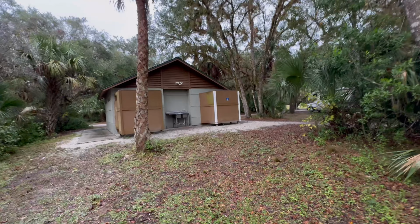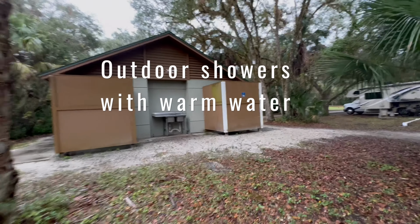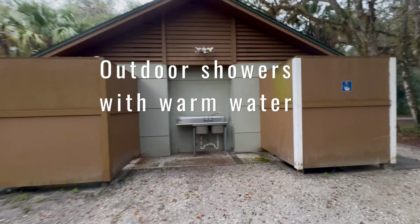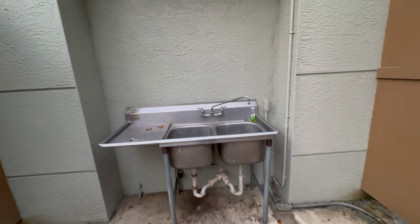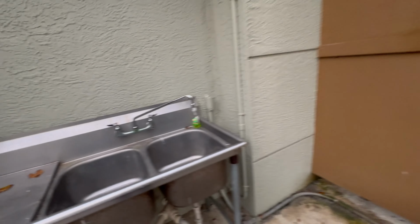Back of the public bathroom. There are two outdoor showers here with a sink with hot and cold water to do your dishes.